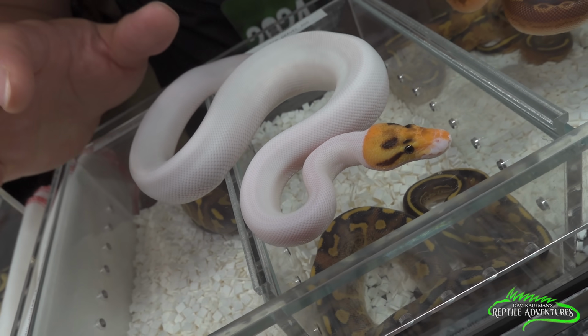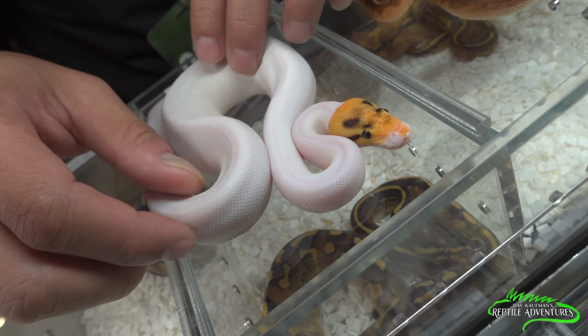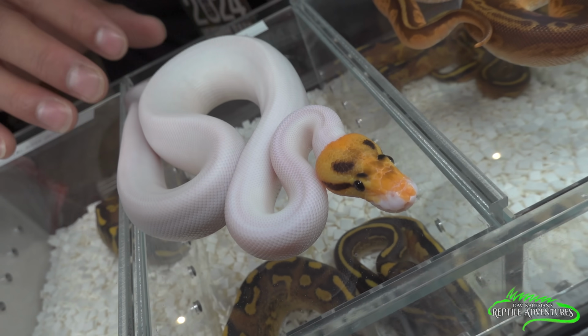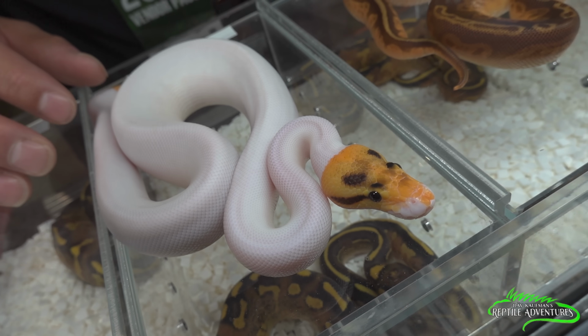And I think the super form of this, the super McKenzie pied, is going to be phenomenal. We're starting to pair them now, so we'll get to see that in about 5 to 6 months. And talk about the McKenzie pied. Where did it come from? What kind of gene is it?